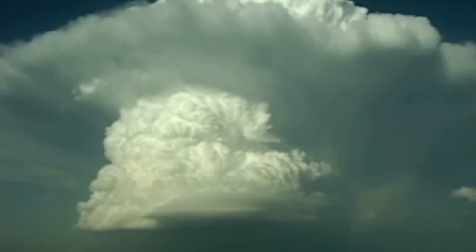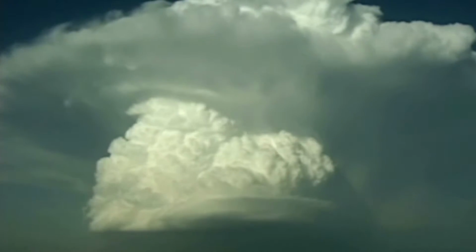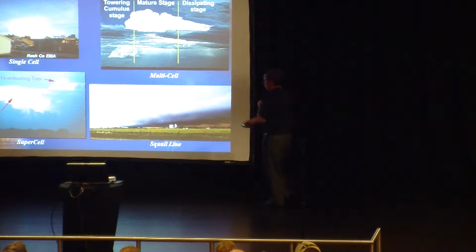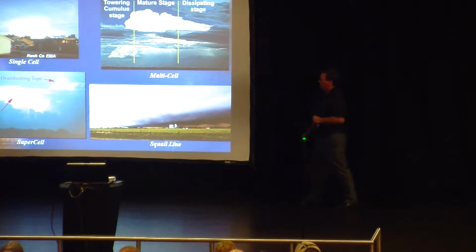It allows the storm to rotate, which is the most efficient way by which we can transport moisture and energy upward within the atmosphere. Now we see lots of different types of storms, but our focus here today will be on the supercell, as you see in the lower left, and the squall line on the lower right.